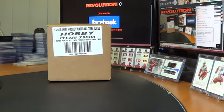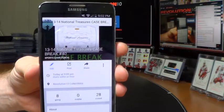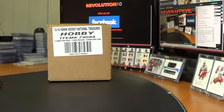This is case break number 40. Nice even number, number 40. National Treasures, 13-14 National Treasures, 4-box case. Teams were sold on our Facebook page or through our email blast.